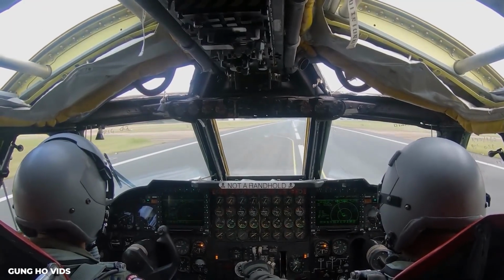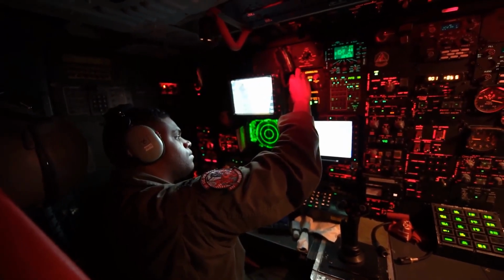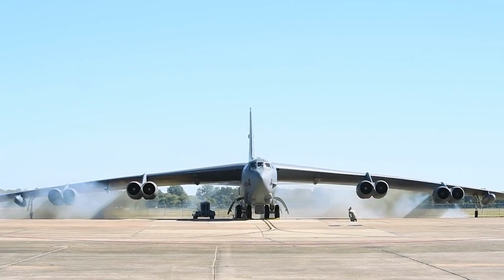2 crew members can fit in the cockpit, which has a colored 9-tube electronic flight instrumentation system, or EFIS, that shows the status of the avionics systems, weapons, and flight engine and sensor data.